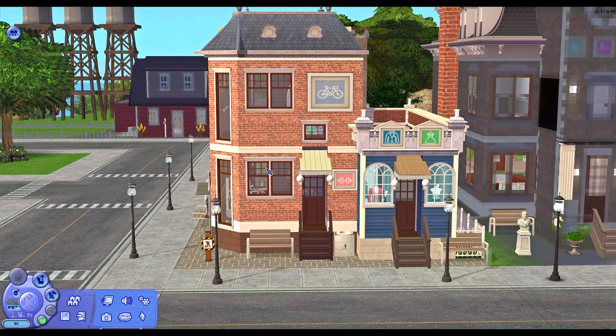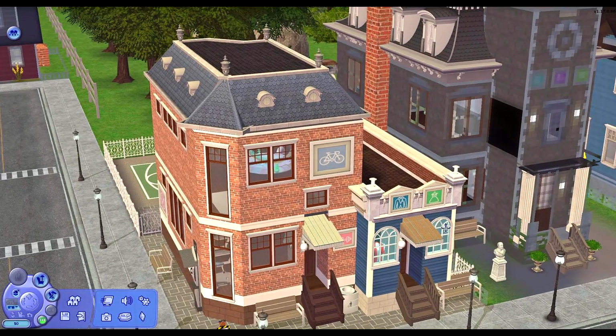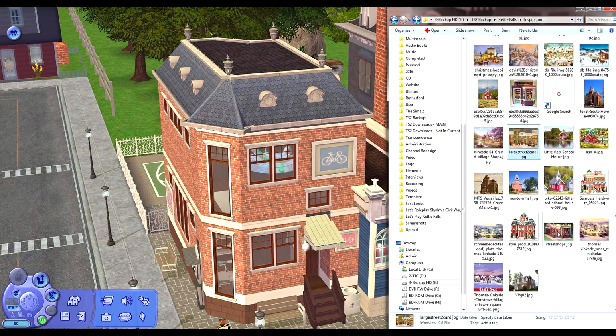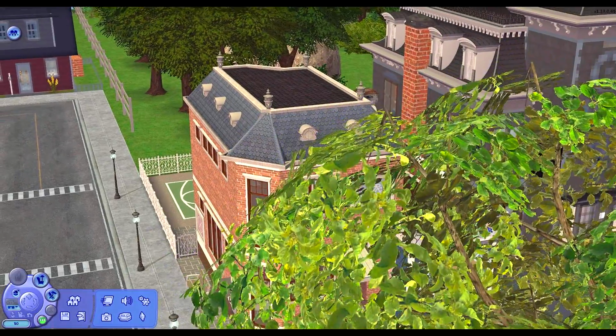This is the new gym, and this is the new clothing store. I also had another idea when I was trying to think of signs. I was looking around for signs. Let's see if I can see something in my inspiration folder. I don't know if I saved anything. No, I didn't. But I was thinking of Simlish.